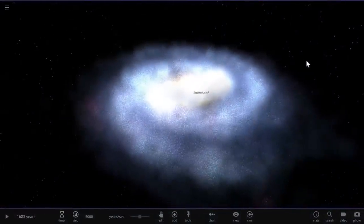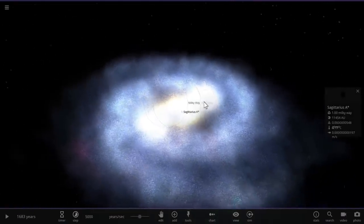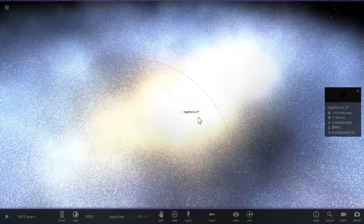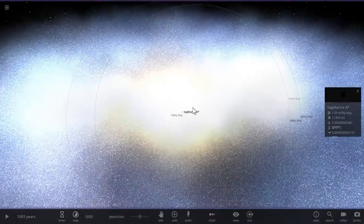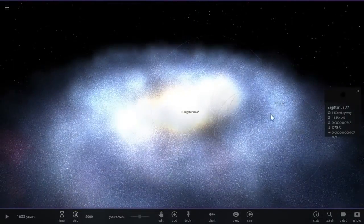And let's use Universe Sandbox 2 and try to discover exactly what was found and what it means to science and to our understanding of the universe. So here's our galaxy, the Milky Way. There is Sagittarius A Star in the middle there. Our sun is somewhere over here.